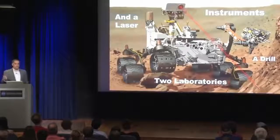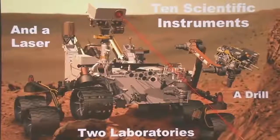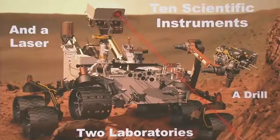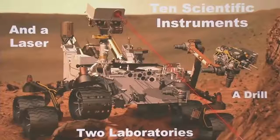And then how do we look for all this? How do we study habitability? Jim did a great job of describing the rover. We love the laser. It's the most fun experiment to run. But the way we really get at the habitability issues and the chemical ingredients necessary for life and the raw material, in the most in-depth way, is through our drill, which we place against a rock and drill powder and deliver it to two laboratories that are built in the front of the rover.